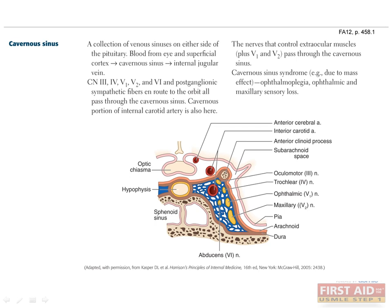The cavernous sinus is a collection of venous sinusoids located on either side of the pituitary that receives venous blood from the eye and superficial cortex. I'll outline it just so we're all on the same page. You can see how there are a lot of structures passing through the cavernous sinus. Ultimately, blood drains from here to the internal jugular vein, just like all venous sinus fluid. And this sinus is important because of these structures that are passing through it.